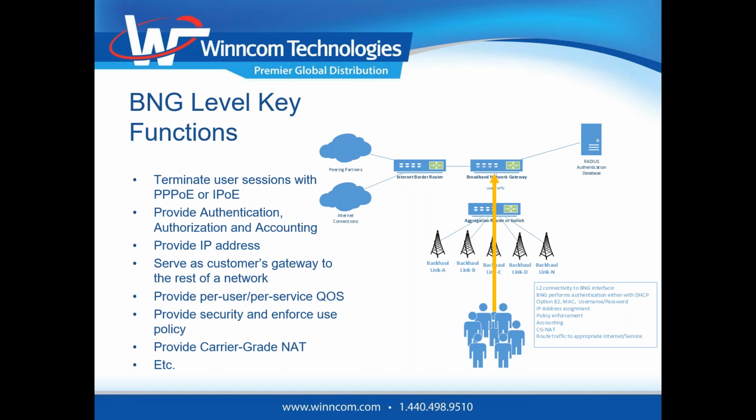Another approach would be to decentralize the BNG functions. Sometimes someone decides to bring it to the access level or aggregation level, but this approach typically requires more maintenance and is much harder to manage, support, and scale.